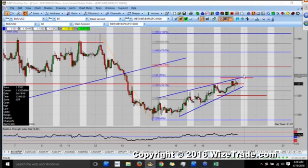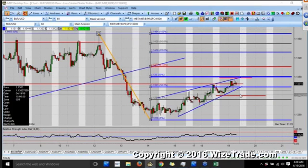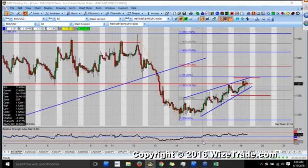So there's your resistance, here's your support, and if you wanted to short some euro dollar, great. And if it breaks below 113, you might even add a little bit to it. But I think the euro dollar, considering how weak the dollar has been, has not been that strong. All right, well, anyway, there's the euro.